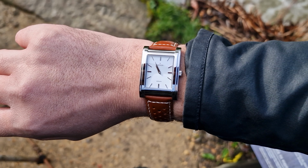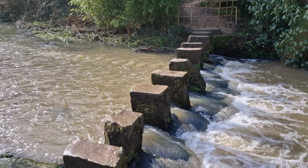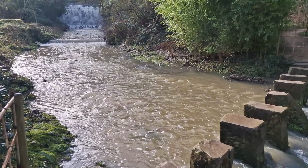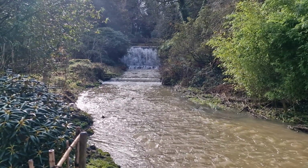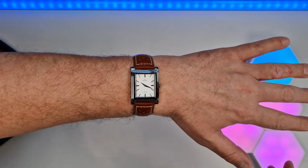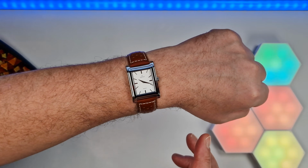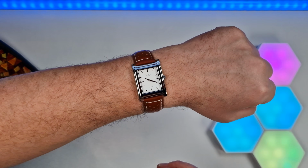Now, I wore this around Harewood House wearing black jeans, trainers, t-shirt and a casual biker's jacket, and it didn't at all feel out of place. In fact, it wore very much like a casual, elegant watch. I would absolutely love to see what it looks like on a stainless steel bracelet, as I think that would perhaps make this feel a little bit more casual, or I don't know, maybe a little bit more dressy.